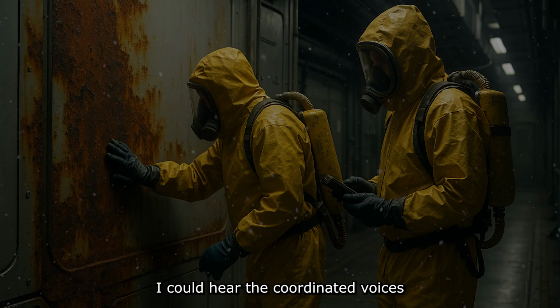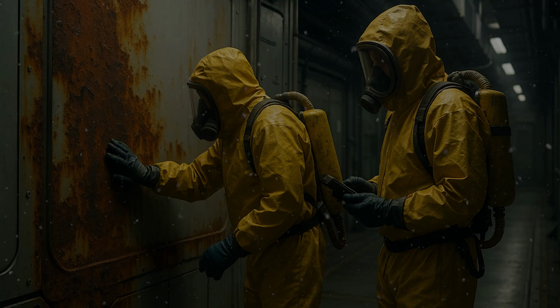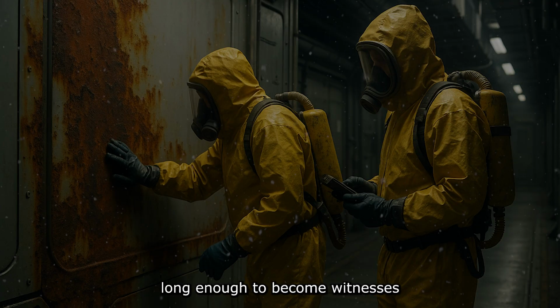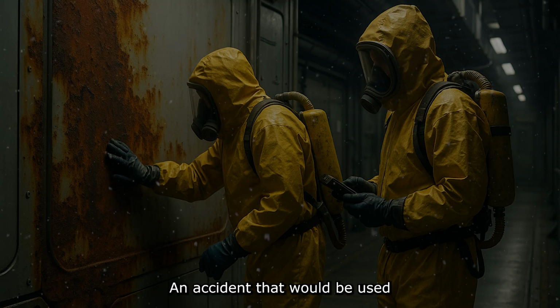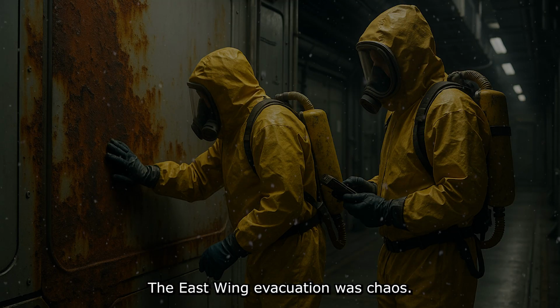Behind us, I could hear the coordinated voices of the extraction team moving through the building, calling out in voices that sounded genuinely concerned for our safety. Voices that would ensure we survived long enough to become witnesses to what would be reported as a tragic accident. An accident that would be used to sell weapons to the highest bidder. The East Wing evacuation was chaos.